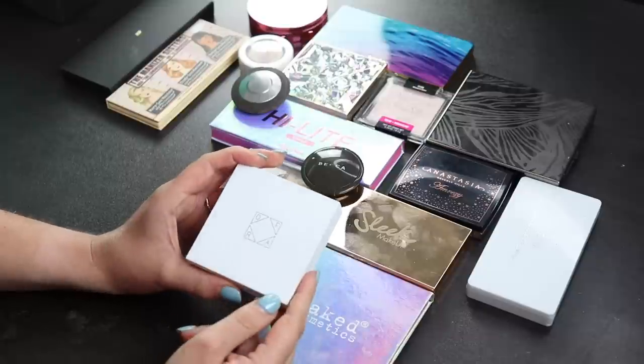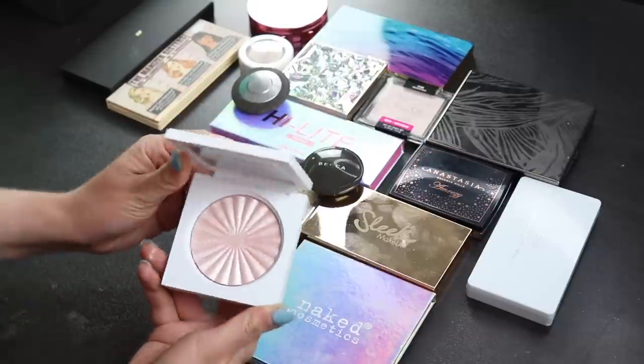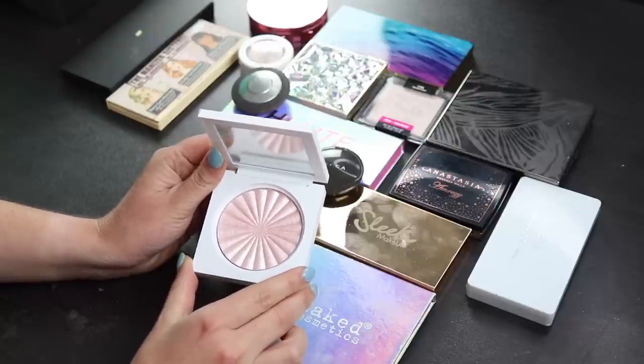So this is my only Ouai highlighter, and this is Pillow Talk. I'm sure you have all seen this. Personally, I don't really get the hype.